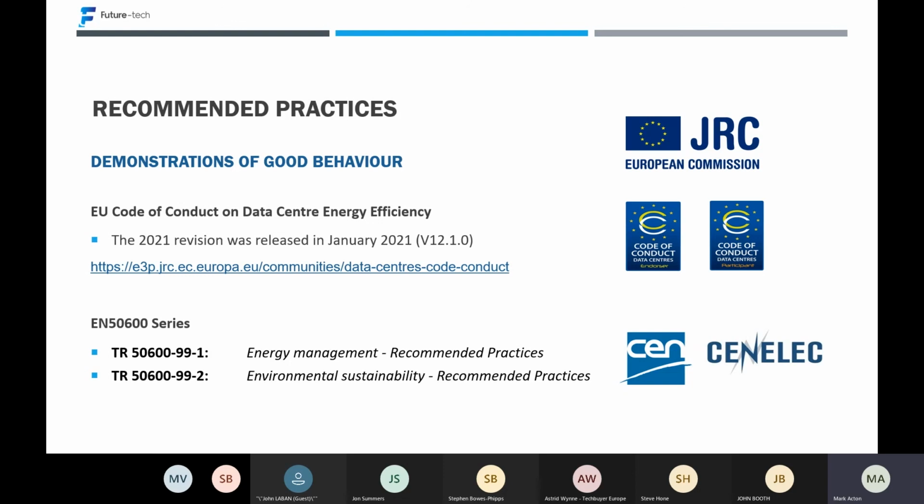Used by rather more people than actually actively participate in the scheme, but nonetheless still a very useful document. The great thing about it is it's free. You can download it, go and get it, use it, reference it, make use of it, because not only will it help save the planet, it'll actually save you some money at the same time.